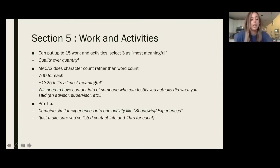All right. And then I also mentioned before that you do need to have the contact info of somebody who can testify. And I've had some people ask me if they can put other students as people who can testify to their involvement. I think I may have done that once or twice if it was an organization where maybe I was heavily involved with the executive board, but the advisor was not necessarily super present and involved with the club. I think that that's okay, but just make sure it's going to be somebody who's reliable. And if they did call or email that person, they would testify to the fact that you actually participated.